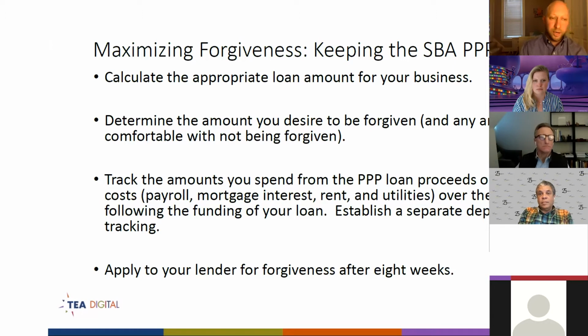Similarly with payroll, this is an important point, you're going to want to show that you did not terminate people and you did not reduce salaries. So if you go in and you say, my payroll costs that I'm basing my loan amount on were $10,000 per month, my average payroll cost, and then you go 8 weeks later and say, well, I fired everybody and I reduced salaries by 50%, and you provide your payroll reports and it shows you only paid $2,500 a month over the 8-week period, then the amount that you borrowed is not going to be forgiven. So this is a high level of how the program works.